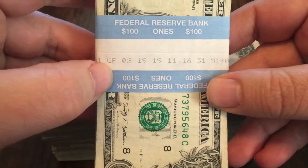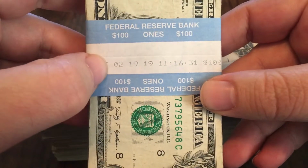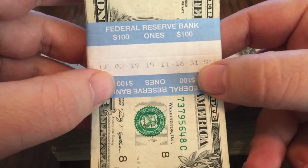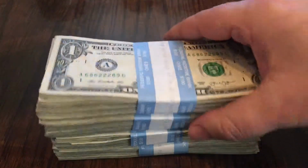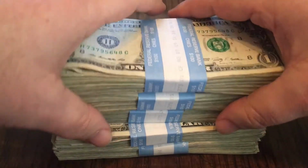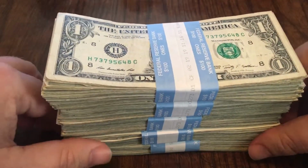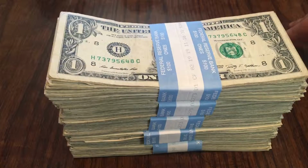was done. This particular one was at the Federal Reserve on February 19th, 2019. That's the actual time that this strap was put together, and it's $100 worth of singles. Every one of these has that on there. Whenever you get one of these, it's always nice because you know that you're not going to find a bill that maybe has a nice date or a nice serial number but has a huge pen mark or a stamp mark or something on it.